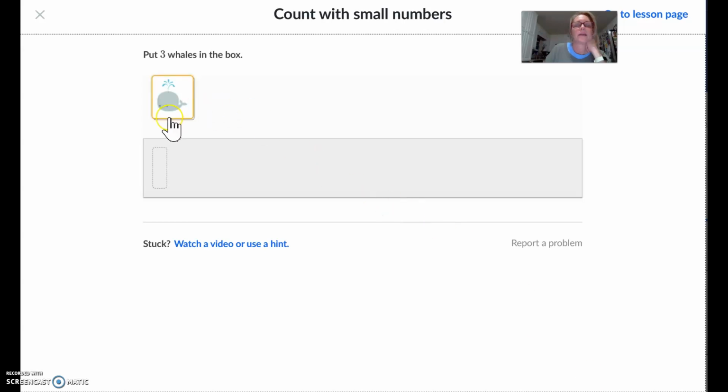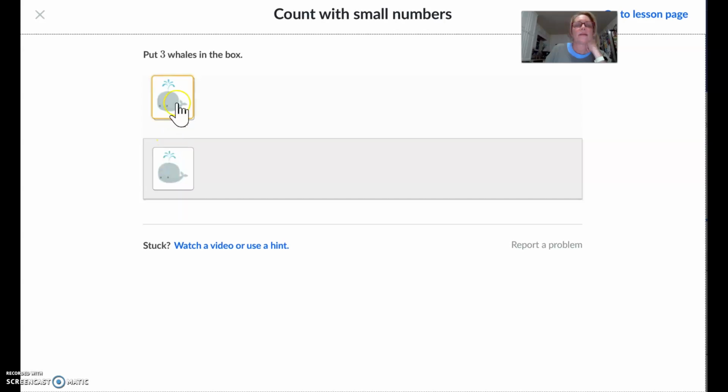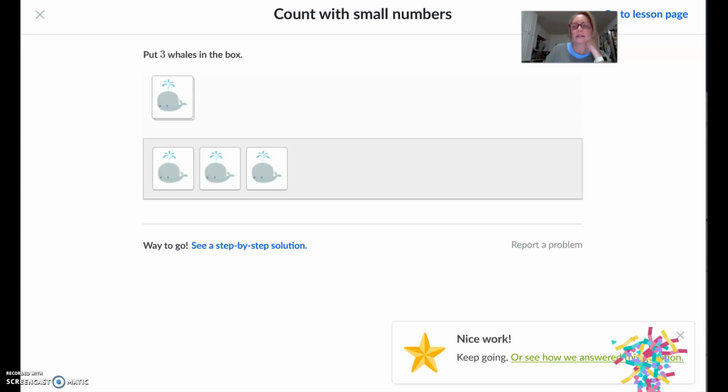Ooh, look at this one. What is that? That's a whale. You're right. What number? 3. Put 3 whales in the box. Get ready. 1, 2, 3. 1, 2, 3. 3 whales in the box. Yay! We got it right again.